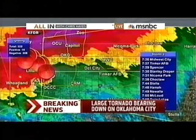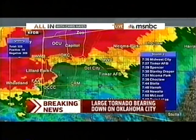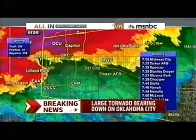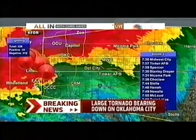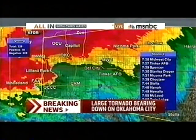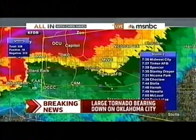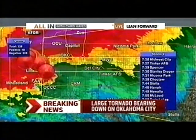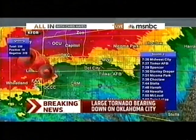It is heading for Del City. It is heading for Tinker. It is heading for Midwest City. It's crossing I-44 right now. I would say that it is at I-40 and I-44 right now on the southwest edge of State Fair Park. I would say that it's right to the south of Mathis Brothers. I think the vortex might be over I-40 on the south side of I-40, essentially at Mathis Brothers, just to the south of Whitewater Bay. I-44 is closed. I-40 is closed. You have to abandon your car if you're in the path of this tornado.